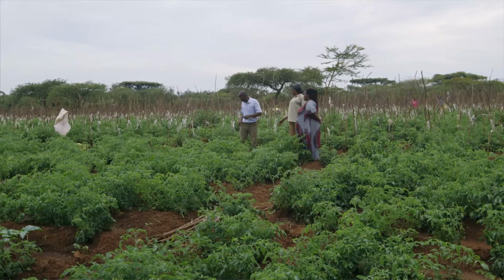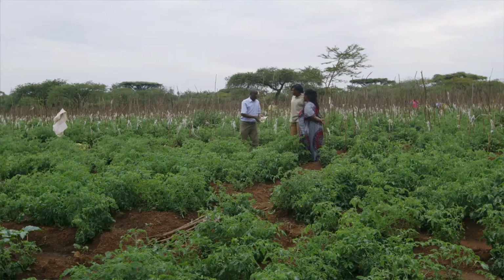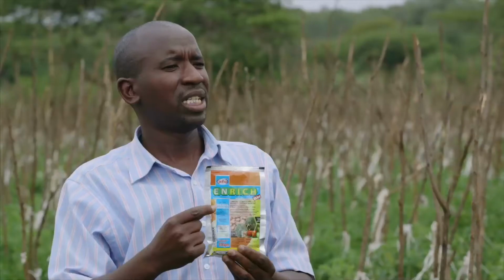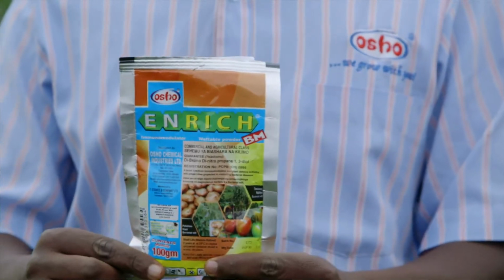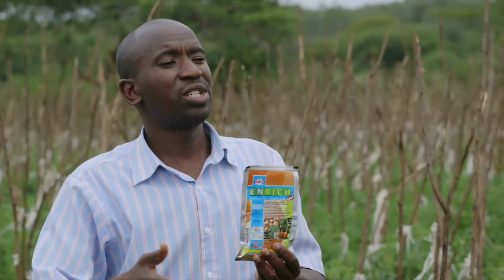Now, because many farmers don't know how to handle this, Osho Chemicals have a product we call Enrich. Normally we administer it for prevention purposes. Enrich BM, to mean bacteriomycin. It will handle problems of bacteria, bacterial wilt being one. What this product does is activate the defense mechanism of a plant to be able to ward off disease.